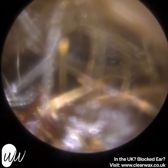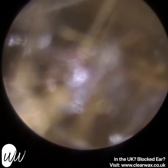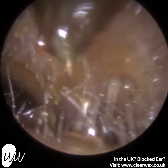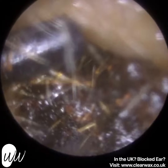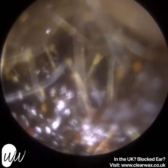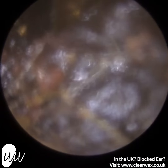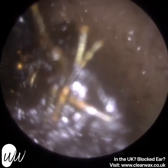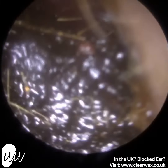So I'm just gliding the hook in horizontally. I rotate it clockwise, 90 degrees. I'm embedding the wax, and it comes out in two chunks, I think. So this is chunk number one. And I can go a bit further now because I've got more of a view. I'm just embedding it in the core, slowly but surely bringing it out, and just trying to really squeeze it through the entrance.